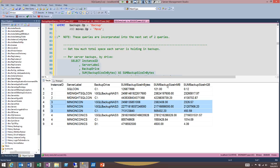And another question: does ME work with backups saved to Azure storage? The answer is yes and no. We can back up to Azure storage, but right now that's all we can do. We're not monitoring any of the space on the Azure storage, and we don't really have the ability to delete from the Azure storage yet.